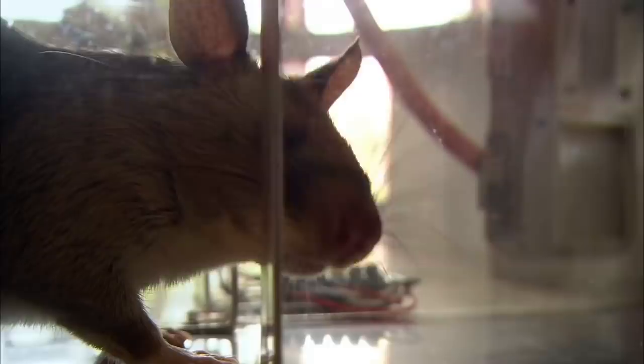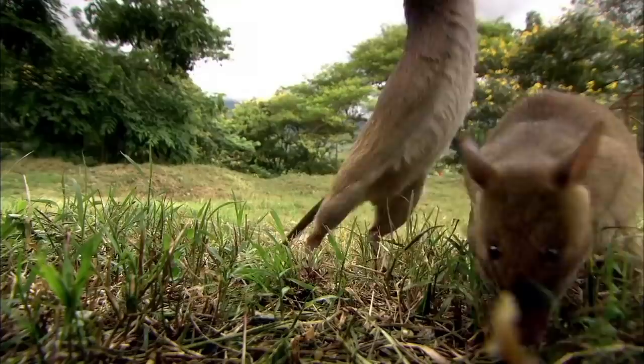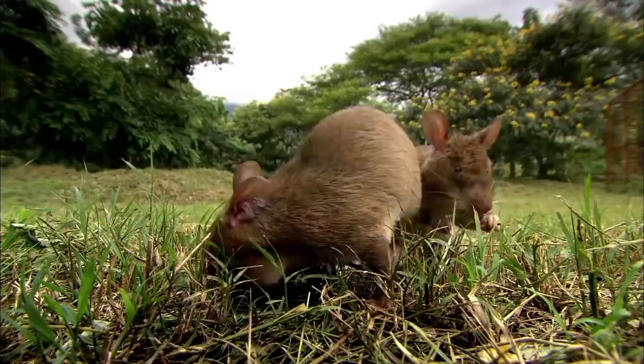About 1 in every 100 of Mandy's genes is given over to odour detection. Poor old Banu has to make do with 1 in every 1,000. From a droplet of urine left by another rat, Mandy can determine its gender, sexual maturity, and reproductive status. Now, that's one test we won't be trying on Banu.